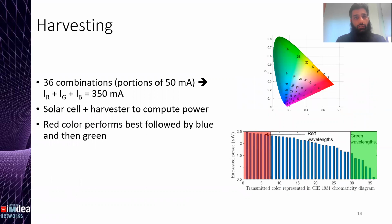For harvesting, secondly, we evaluated and tested 36 different combinations in steps of 50 milliamperes. The total current is constant at 350 milliamperes, and we use different values of IR, the red current, IG, which is the current in the green LED, and IB, which is the current in the blue LED. And as a receiver, we use solar cells with a harvester to calculate the harvested power.